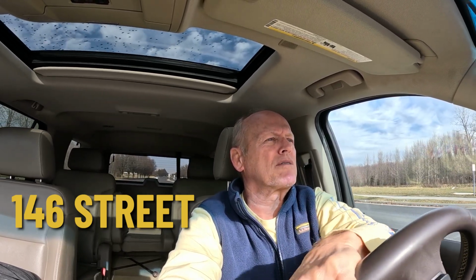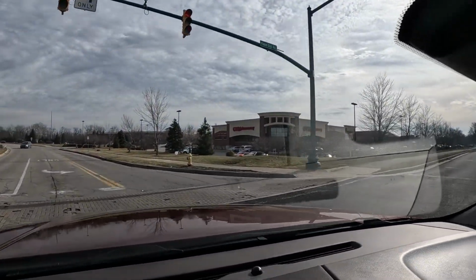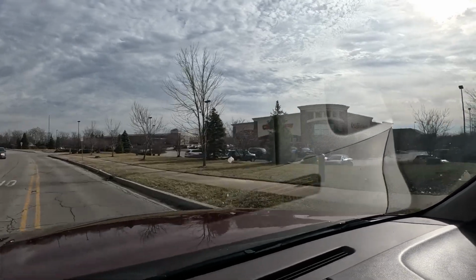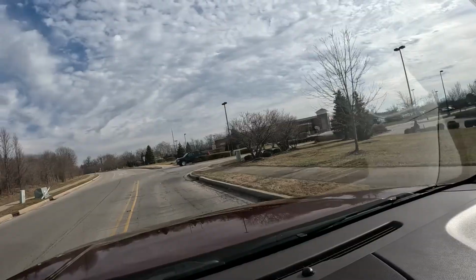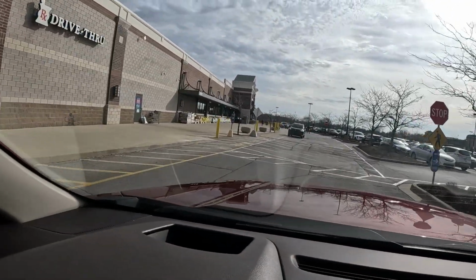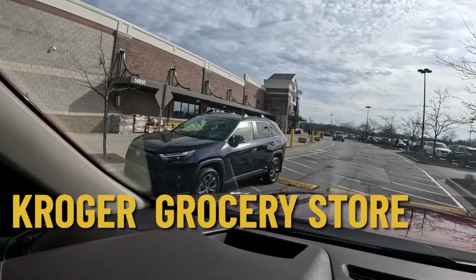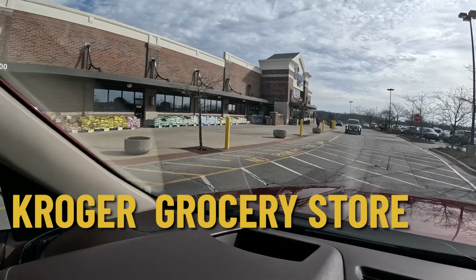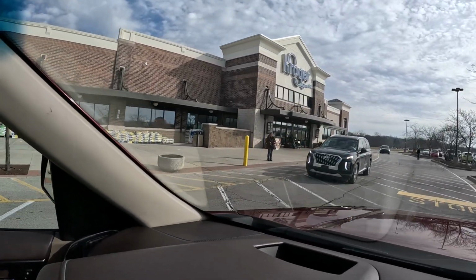Make this turn. Here we go. There's a lot in this development. There's a CVS for starters. And now we have a large Kroger grocery store. Kroger, if you're unfamiliar with it, is probably the largest chain in the area. Full service and all those good things.